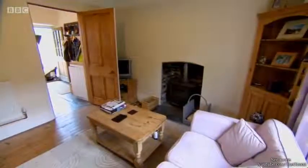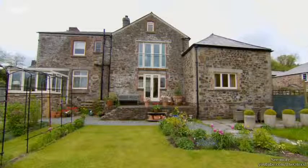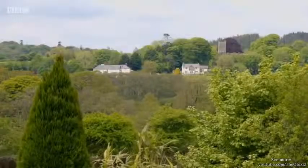I felt that the first property we saw was a chocolate box cottage in a lovely location. This one didn't quite live up to the same high expectations I think we got after seeing the first one.